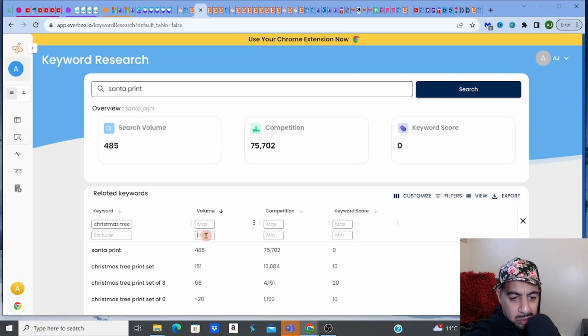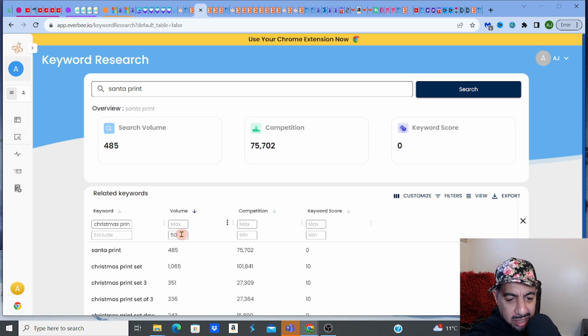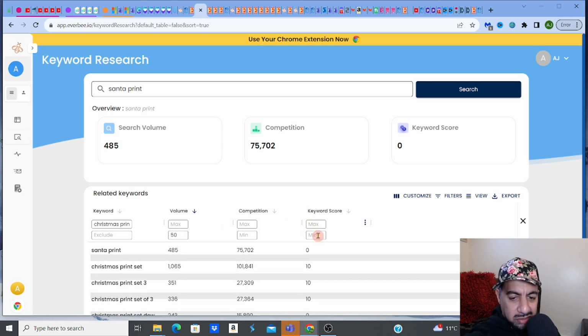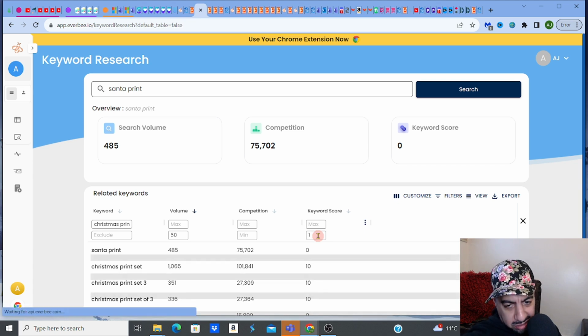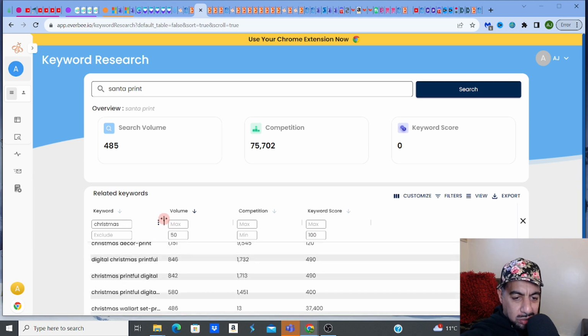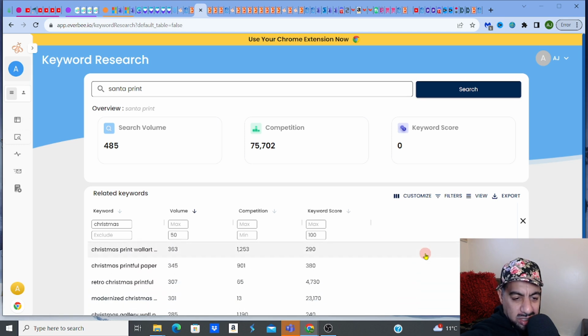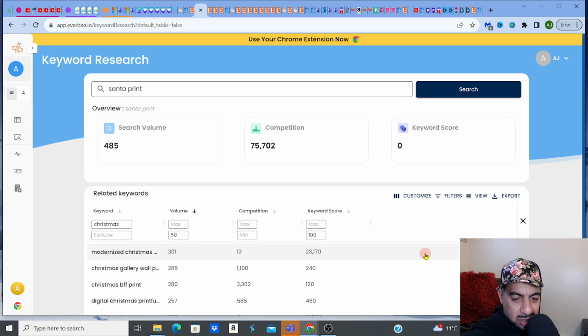Now, like I said, if you want to go deeper, or you want to open it up a bit, what I suggest you do is put Christmas print set as your keywords, and then just go down and set your minimum search volume and your minimum keyword score. You can even put in your minimum competition, right? Then you'll get loads and loads of different potential keywords which I can start looking through. And then personally, I'll start jotting down on a piece of paper some things that could be profitable, right? And I can already see stuff like this.